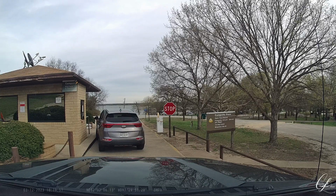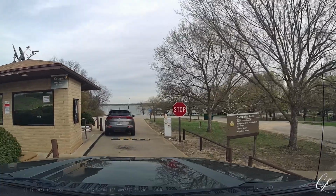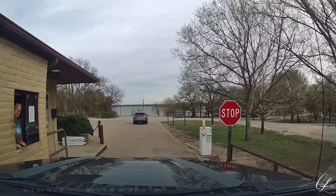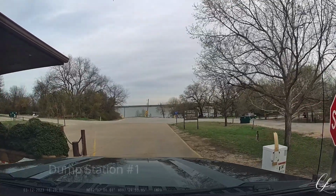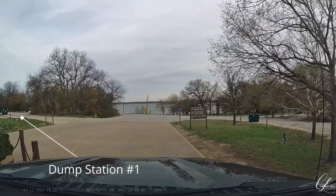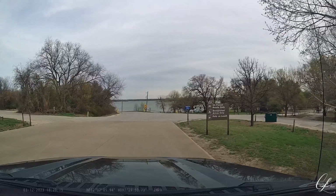Pull up to the guard shack. Notice that the gate is in the up position. Well, what's left of the gate. It appears someone got a little impatient, perhaps. Also notice on the left is the dump station. It's one of two dump stations in the park. There's another one that is all the way back at the very end of the park, which is almost 2 miles away.